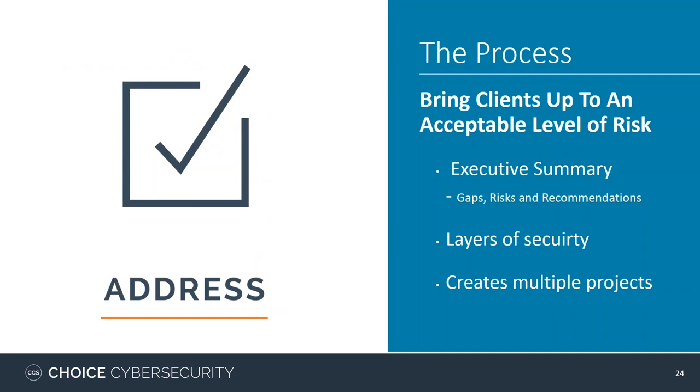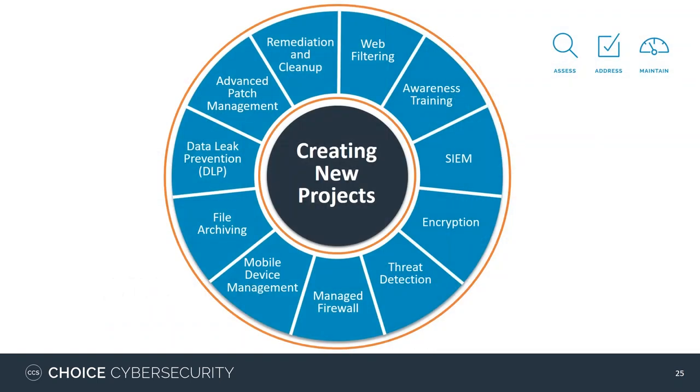Once we do the assessment and do a really good job on it, the next step is we take all the data that we collected from the ROC, the report on compliance, and also all the scans, and we play it back to our client as summary information. We want to play it back very simply, not with a lot of bits and bytes. We call it a board report, where it's very business oriented. We want to provide an executive summary, and in that executive summary you want to show them the gaps, the risks, and the recommendations going forward. That is a very simple two to three page report. The recommendations have projects that are broken down, and we usually help the client prioritize those projects. We're building it in layers of security, and we're creating multiple projects.